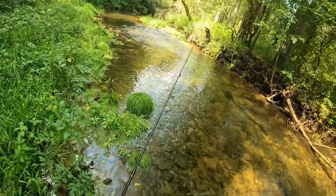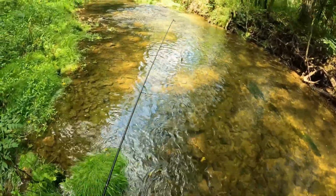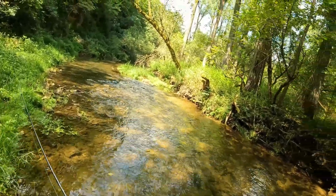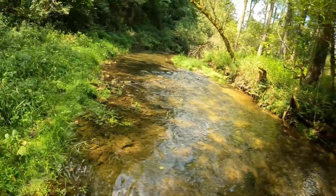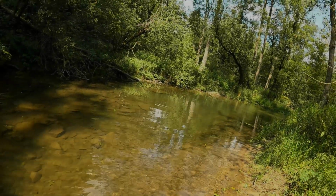16-inch brown. I mean, I really can't complain about the action here today. I'd love to see a couple of foot or better brookies, but I don't know that that's in the cards here. I have 6 bites in that.